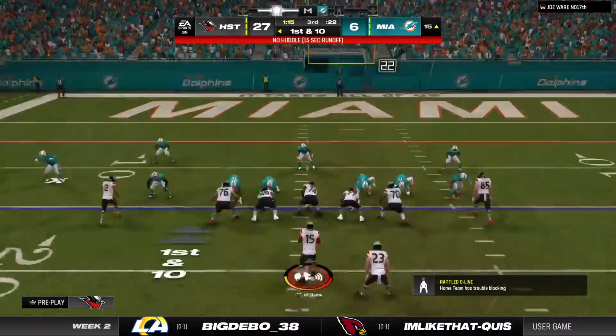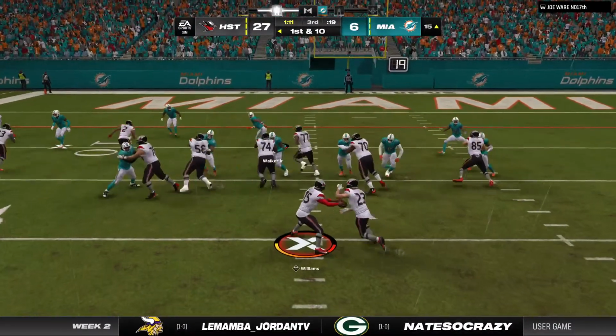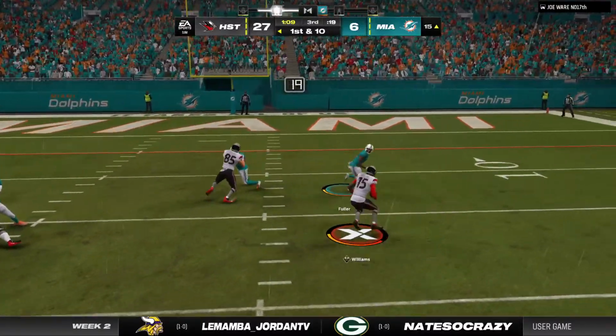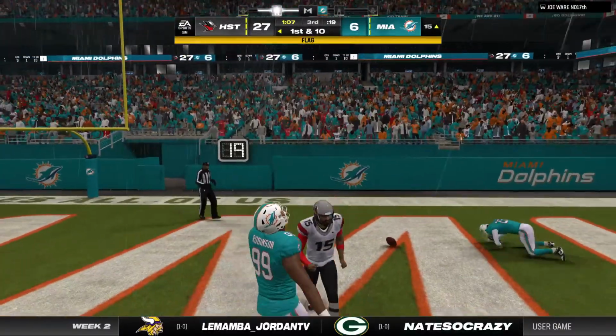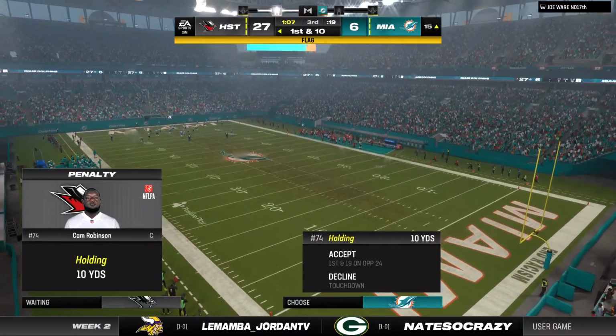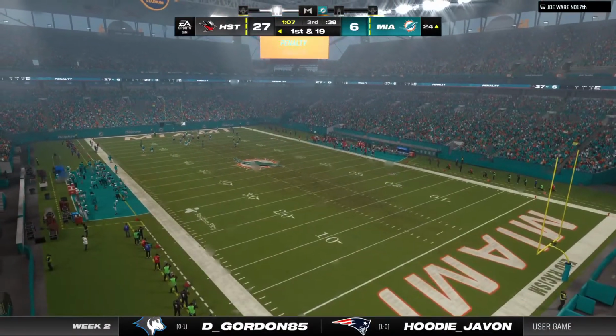So after the big play, look at this, all the way down at the 15 now on 1st and 10. He's going to try and do this himself. And he'll take this into the end zone. Now, hold on here. We do have a flag down. So let's see what this is about.